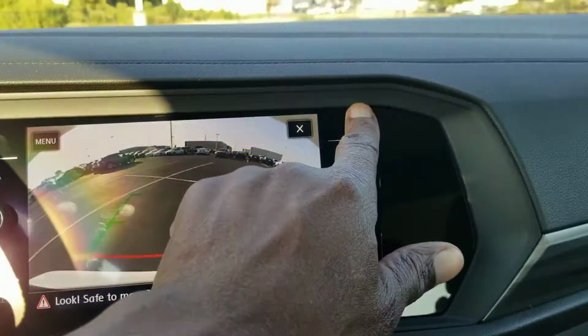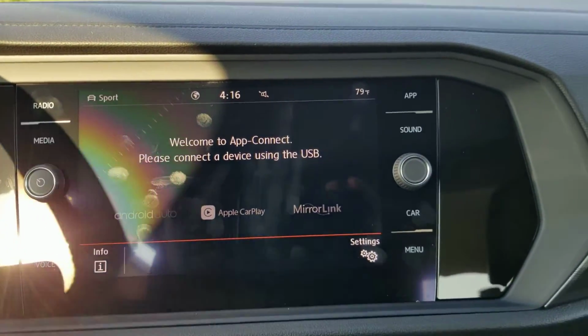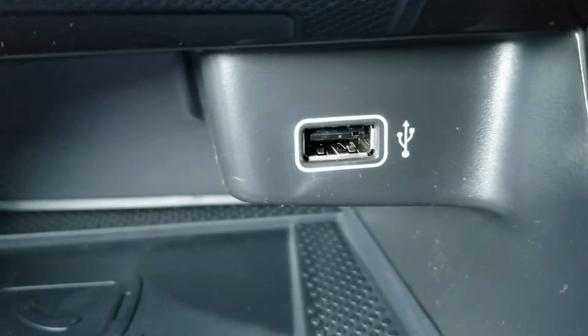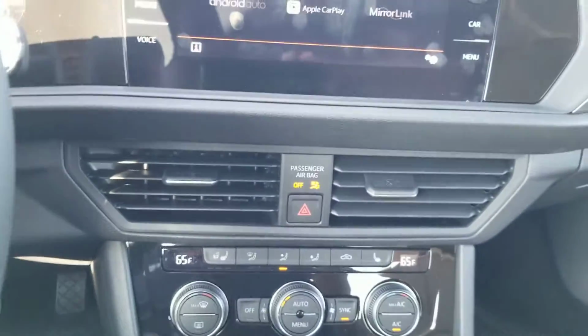You do also have something called App Connect. App Connect allows you to do Android Auto, Apple CarPlay, or MirrorLink using that USB port right there. You also have wireless charging right here. Dual zone climate zone right here.